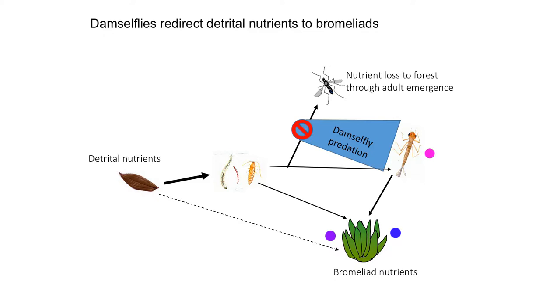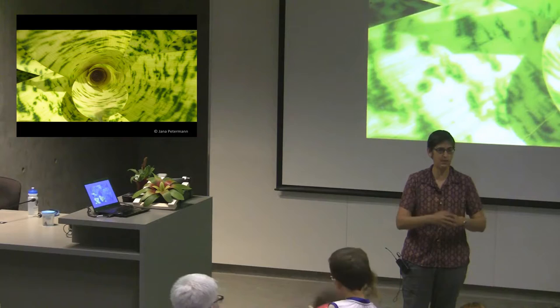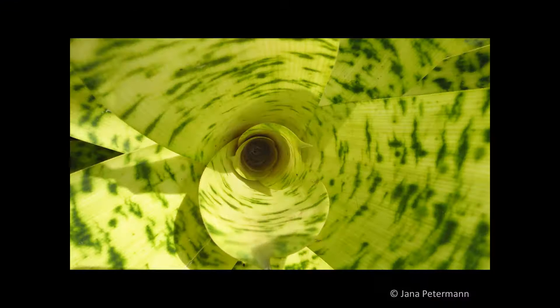The bromeliad over here, as a result, gets two packages of nutrients. So the damselfly is helping the bromeliad get nutrients. It keeps the detrital nutrients in the bromeliad. Okay, so the bromeliad is helping the insects because it's providing a home for it, right? And now we've just learned that the insects can help the bromeliad by accelerating the breakdown of detritus into nutrients that are retained within the bromeliad.